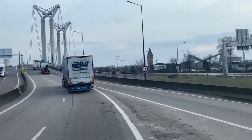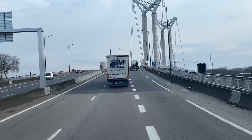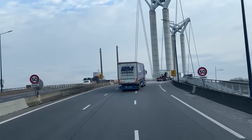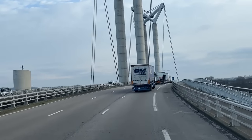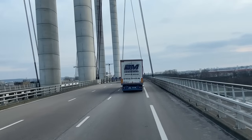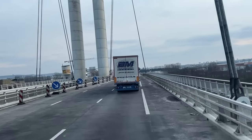Welcome back, and welcome to Rouen. That's an interesting suspension bridge, isn't it? We've caught up with Monaghan's finest. I don't know if they were on the same boat, but I did see them at Dover actually. But I don't know who it is. But we'll follow them along because there's no overtaking here anyway.